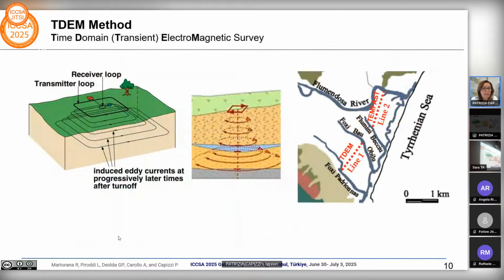The time-domain electromagnetic method is a geophysical technique that investigates the subsurface electrical conductivity by transmitting a controlled pulsed electromagnetic field and measuring the transient response of induced eddy currents in the ground. The TDEM method has been widely used for describing the depth and thickness of coastal aquifers, defining their physical and chemical properties, and assessing marine intrusion and pollution levels. The surveys were carried out along the seismic profiles, the same line, using two different pieces of equipment in order to provide a better vertical resolution for the different purposes and a very high accuracy in interpretation.